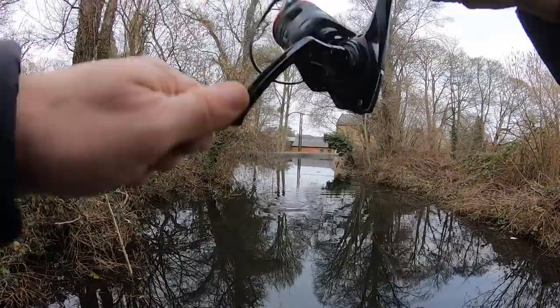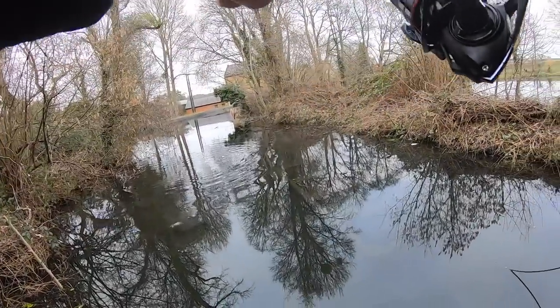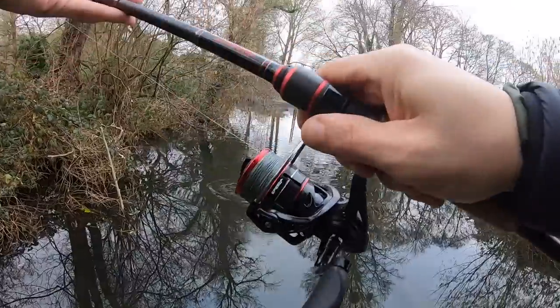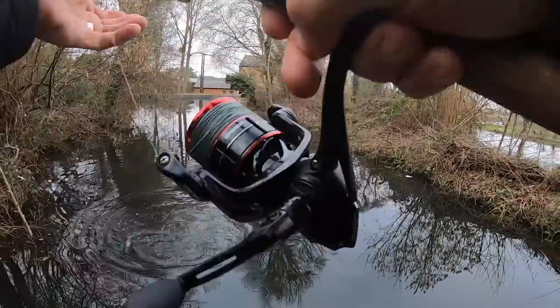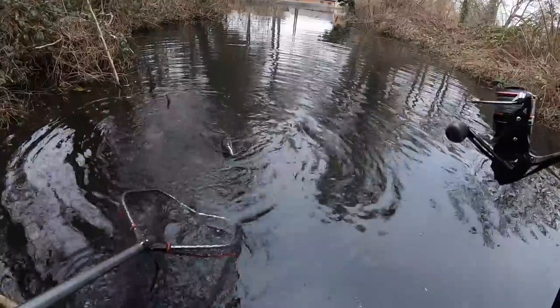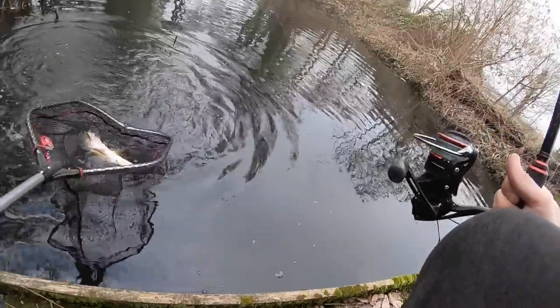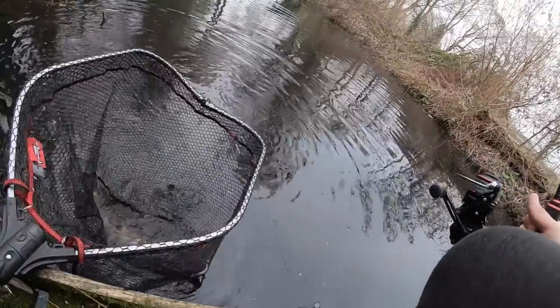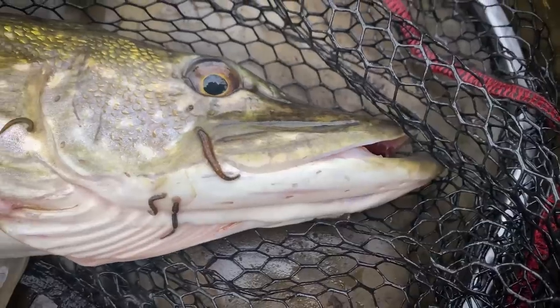Thought they might like this bit. Slammed it. There we go. There we go. Yes. So they like it through here. I thought they might. So I've just had this one.